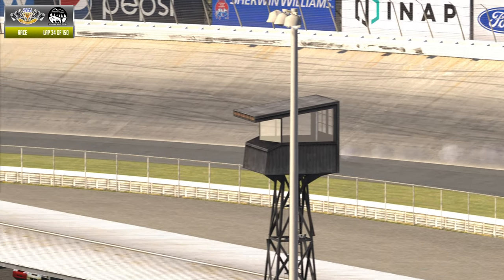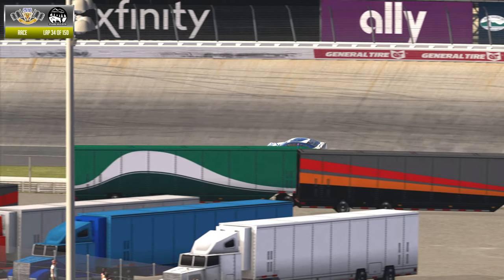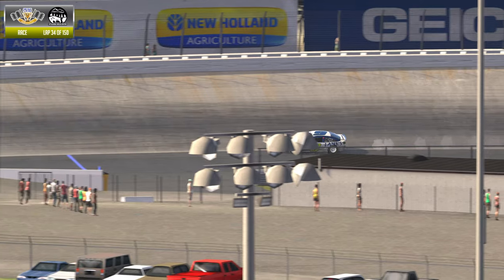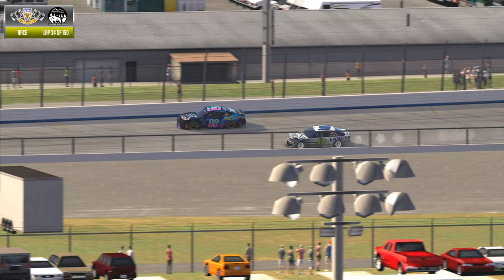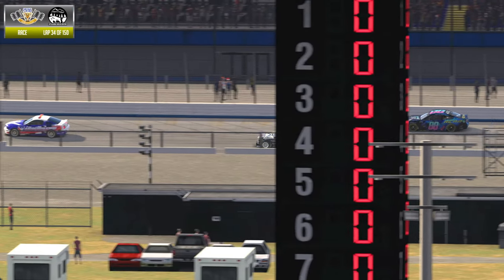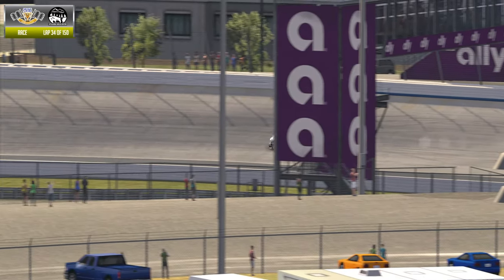But again, he had to serve a drive-through penalty, which put him in the back of the field. Had he not had that drive-through penalty from last week's race, this might not have happened, Wesley. He might have been further up in the field, but unfortunately, he was mired in the back. And, you know, we don't knock the drivers that are in the back, but that seems to be where incidents happen. They can happen at the front. They don't just happen in the back, but you see them more back there.